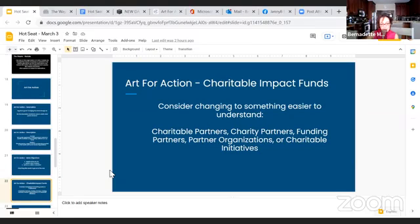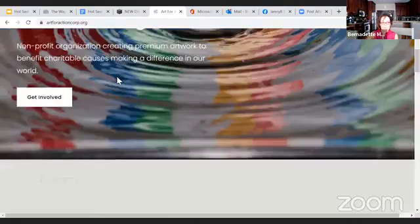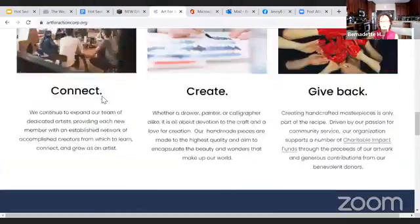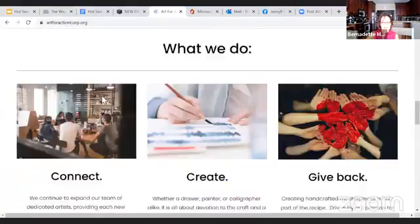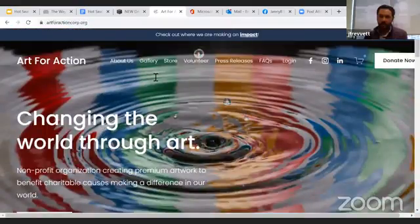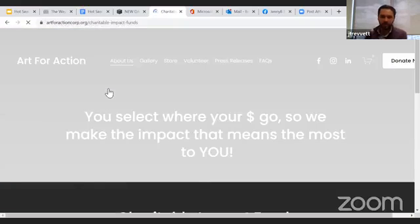And then going to your charitable impact funds. So I see that that's a way for you to show, where is the page? Okay, so that is, well, I'll come back to that. So where is that charitable impact? Yeah, you could do it one of three ways: the top, the about us, or in the middle of the page.